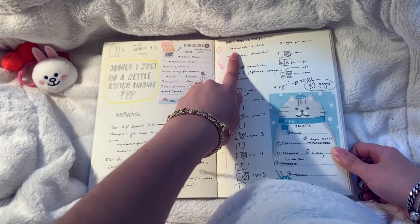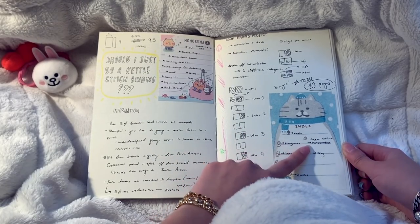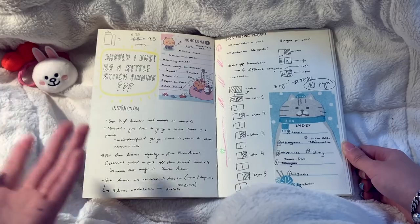I knew it was gonna be a bookbinding project. In the index, I had a koala, kangaroo, a wombat, Tasmanian devil, quokka, sugar glider, and wallaby. And one of these didn't make it in. I wonder which one it is. I didn't have enough time to end up finishing all of it.